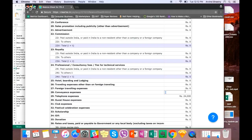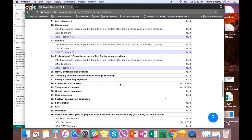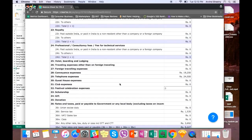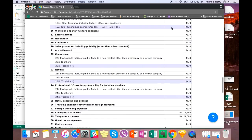One more thing I would like to emphasize is whatever expenses you are claiming, make sure there is a debit in your bank account or a cash withdrawal from your bank account. For example, if you are claiming over here, as I have claimed 24,000, but in the whole year there was only a debit of 10,000 rupees, that would create a suspicion in the mind of the assessing officer in case your case is selected for scrutiny.